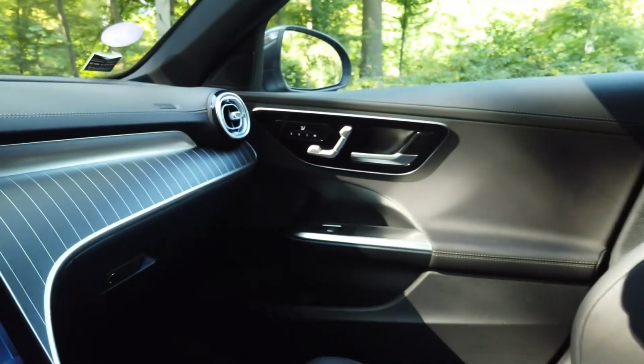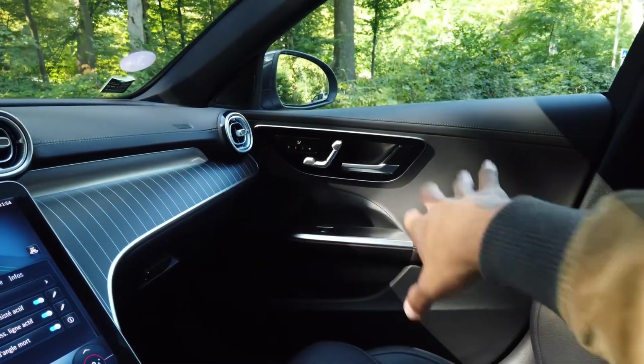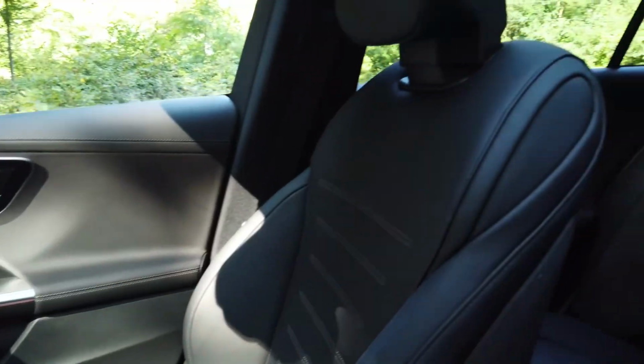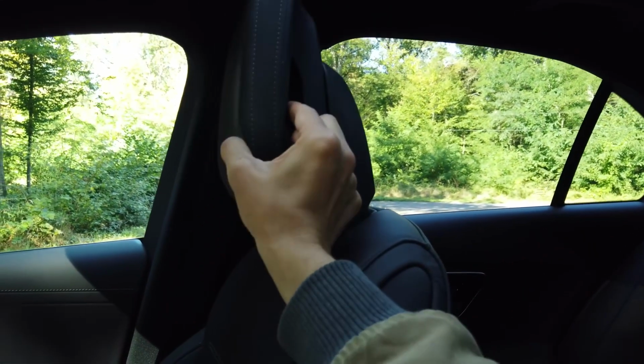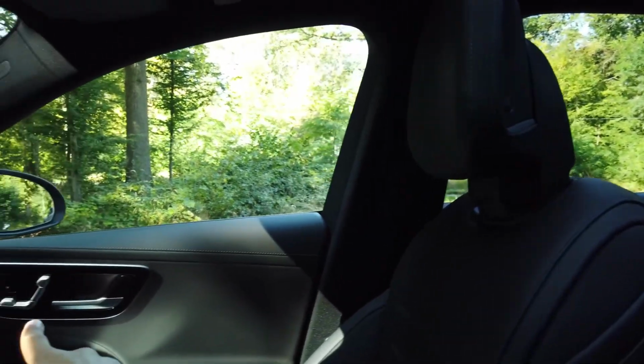The door looks like this. And look, it really feels very luxurious. It feels very much like a boat. This headrest is really funny, as I mentioned before. It moves like this, and you adjust its height with the button over there.